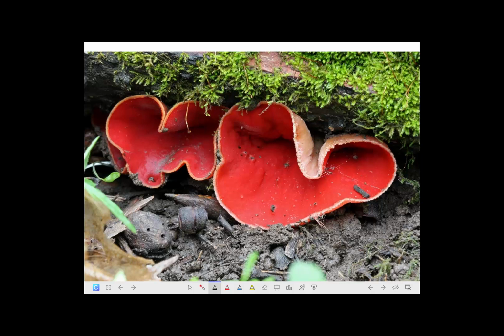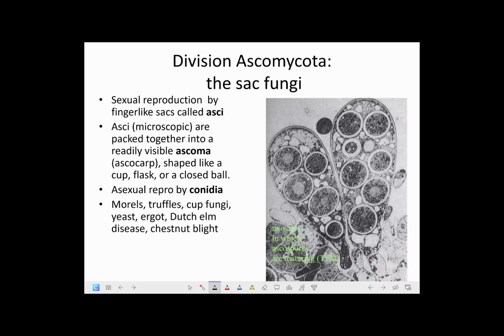These are cups, brilliant cups, lined with microscopic sacs called asci. So here's an electron microscope view, not mine, that shows two such asci. So these would be microscopic. And each one of these happens to contain the typical number of spores, which is 8. It's not always 8, but it usually is. And these are packed together to form a layer on the top of some structure that looks typically like a cup.